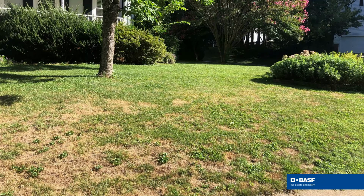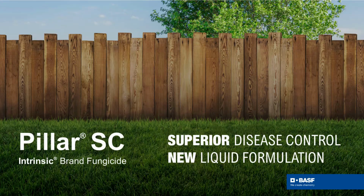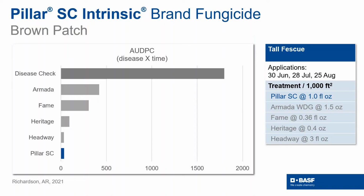With regular applications of Pillar SC Intrinsic brand fungicide, you can avoid situations like this and keep your turf looking healthy and disease-free all year long. Let's take a look at some of the data to see how Pillar SC Intrinsic brand fungicide can be used.